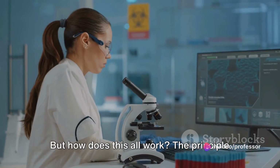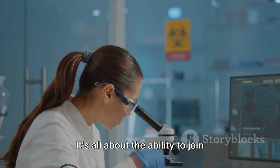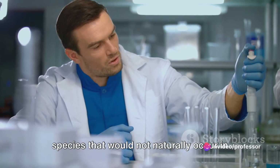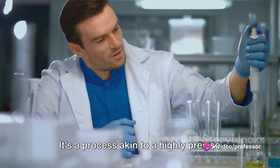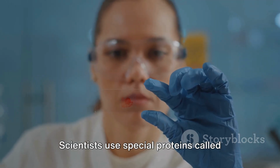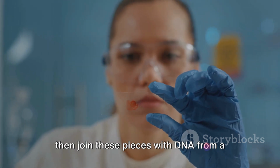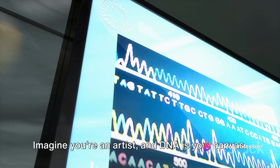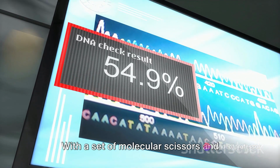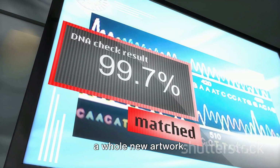But how does this all work? The principle behind rDNA technology is quite fascinating. It's all about the ability to join together DNA molecules from different species that would not naturally occur in the biological world. It's a process akin to a highly precise form of molecular cut and paste. Scientists use special proteins called enzymes to cut DNA at specific places, and then join these pieces with DNA from a different source. Imagine you're an artist, and DNA is your canvas. With a set of molecular scissors and glue, you can cut pieces from different canvases and stick them together to create a whole new artwork.